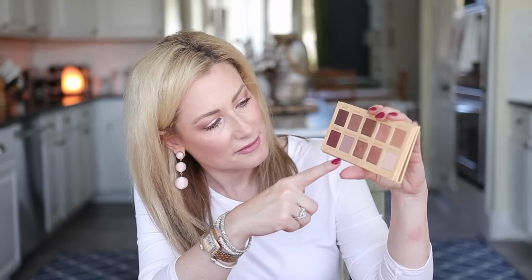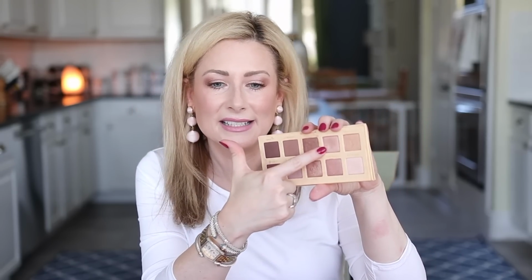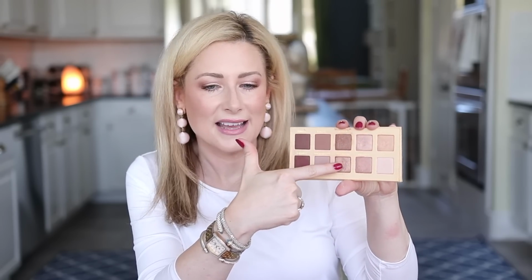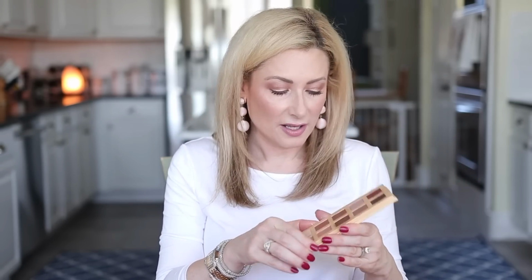What do I have? I have this one on my lids. I have this in the outer corner and that in the outer corner. I have this in the crease. Then I darkened it up a little bit with that. It's such a pretty palette. There's also the Unzipped Gold, but this is the one that I reach for over and over. Still available, still gorgeous. I don't know why this got shoved to the side, but I'm pulling this out and I'm going to be using it a lot more in the next few months.